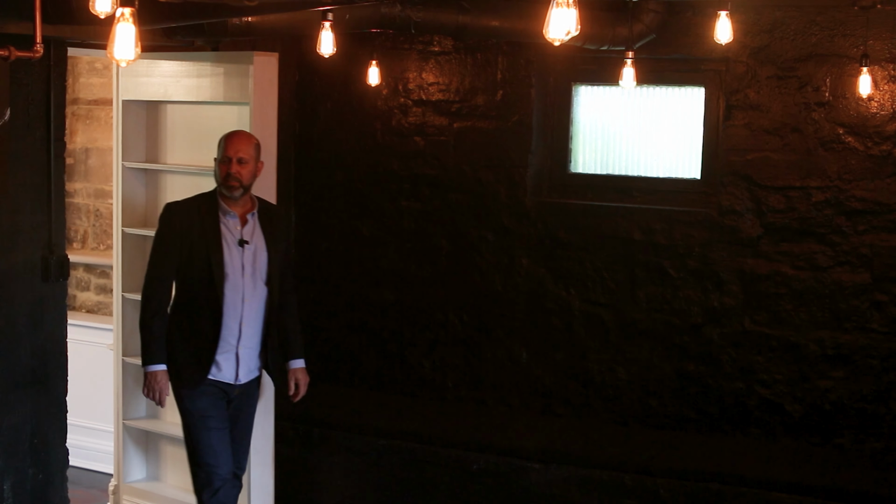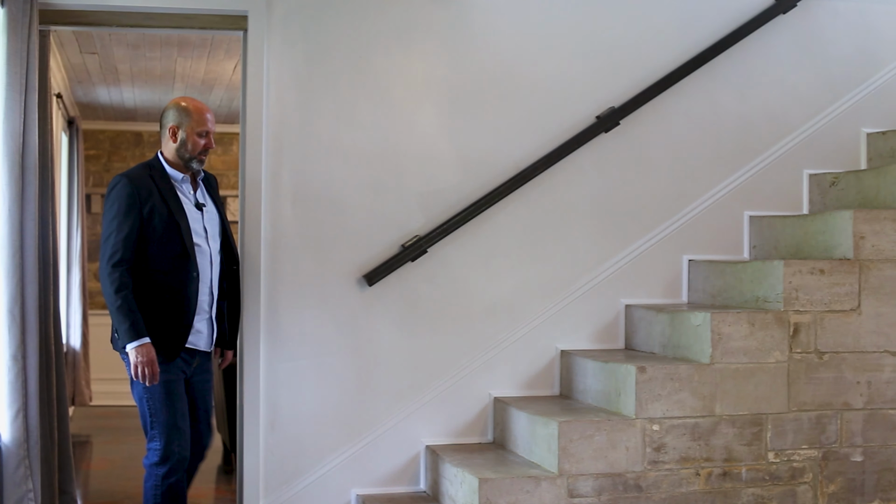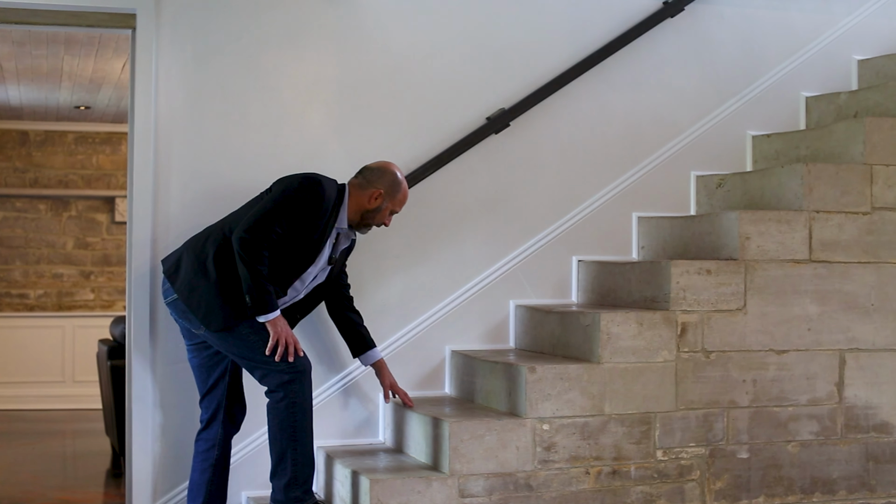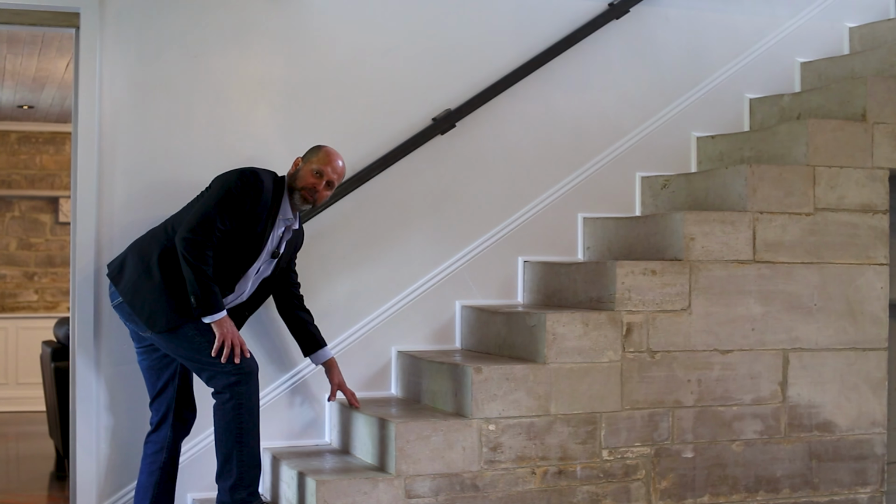How cool is this? This would make an amazing wine cellar, but I think it would make an even better whiskey bar. Leading from the lower level to the main floor, you have this beautiful set of limestone stairs, worn down by 150 years of footsteps.